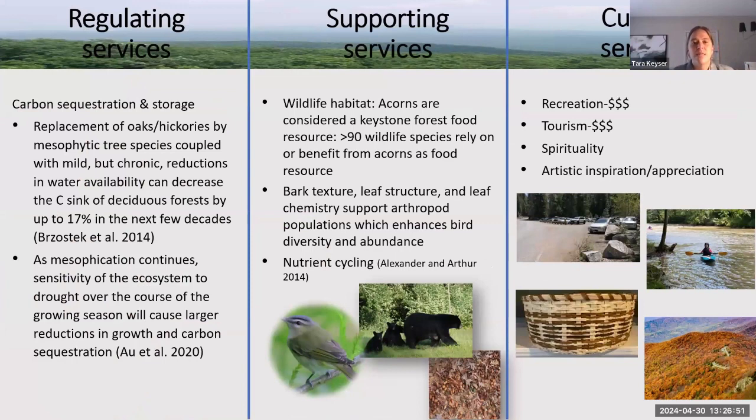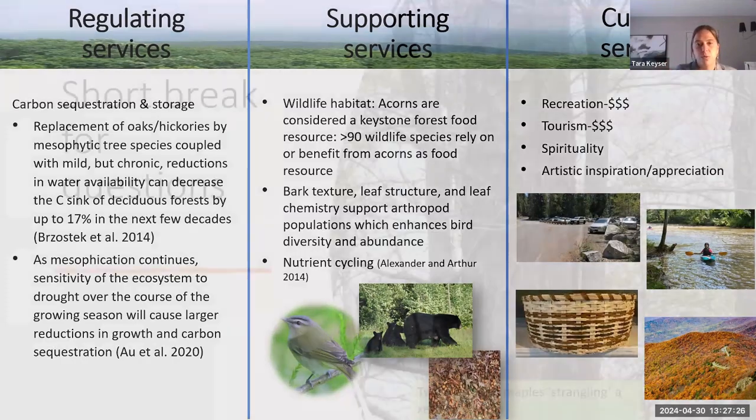Other ecosystem services, the mesification of forests have implications for a wide range of services, including a reduction in carbon sequestration and storage potential, particularly during times of water stress. Oak and hickory forests also provide numerous supporting and cultural ecosystem services too, with that slow reduction in oaks and subsequent decline of, say, acorn production, which is a fundamental keystone forest food resource, really posing a risk for the game and non-game species that rely on or at least benefit from acorns as a food resource.